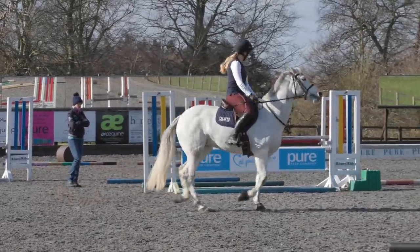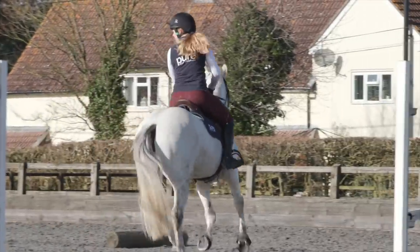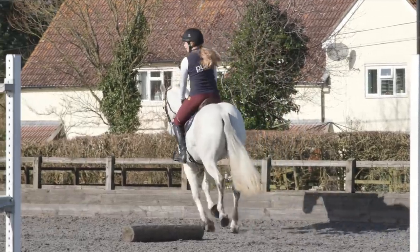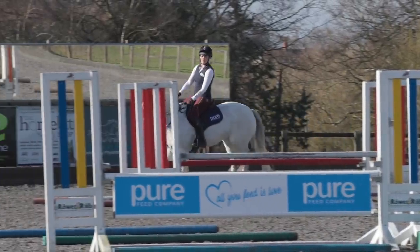So even there, I wonder also if you as a rider need to make sure you don't overbend left and underbend right. Okay. Yeah. Just nicely. Good.